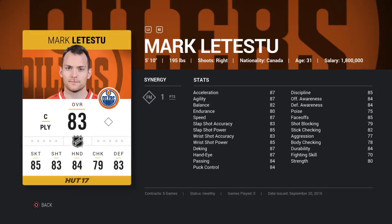Before we get started, I'm going to let you guys know that I am starting from the worst overall face-off rating budget player to the best overall face-off rating player. So our worst face-off rating budget player is Letestu from the Edmonton Oilers.